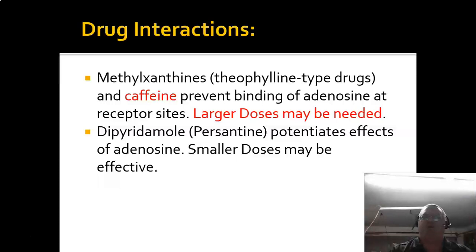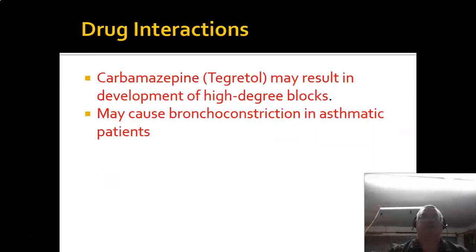So again, if they are on theophylline drugs and caffeine, they bind to the receptor site, so you're probably going to need a bigger dose of adenocard. Dipyridamole potentiates the effect. Smaller doses may be effective. So if you see that they're on Persantine, you might want to back off. Usually the 6 will do just fine.